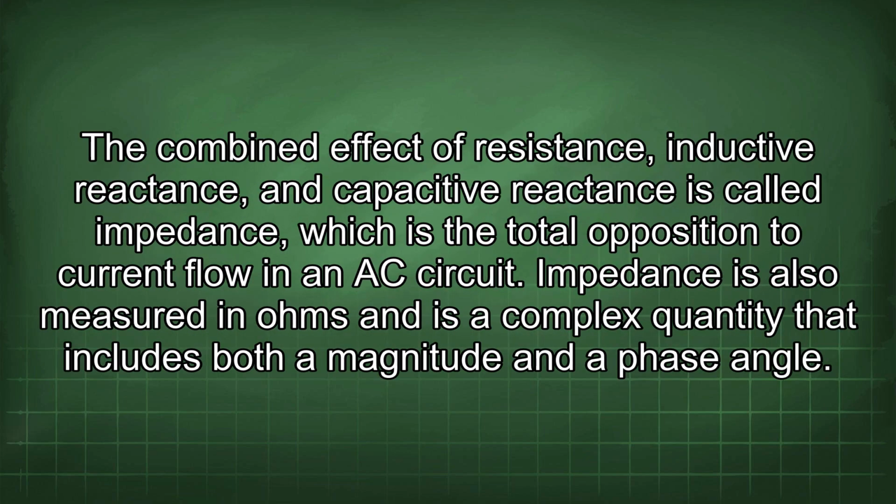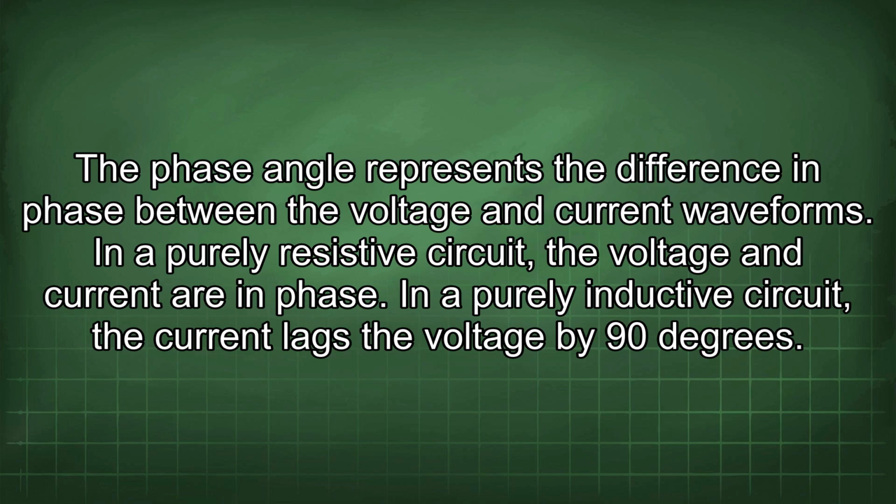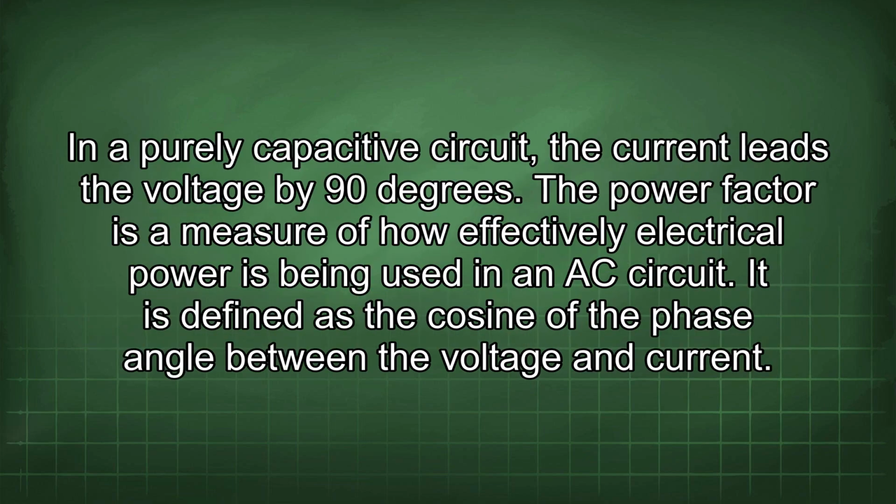The combined effect of resistance, inductive reactance, and capacitive reactance is called impedance, which is the total opposition to current flow in an AC circuit. Impedance is also measured in ohms and is a complex quantity that includes both the magnitude and a phase angle. The phase angle represents the difference in phase between the voltage and current waveforms. In a purely resistive circuit, the voltage and current are in phase. In a purely inductive circuit, the current lags the voltage by 90 degrees. In a purely capacitive circuit, the current leads the voltage by 90 degrees.